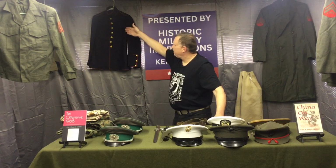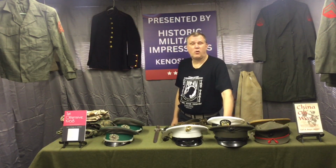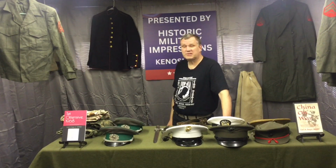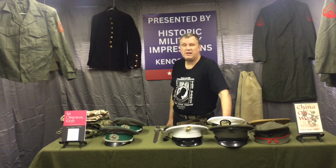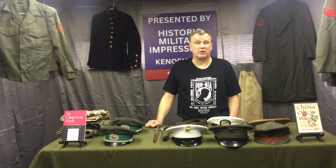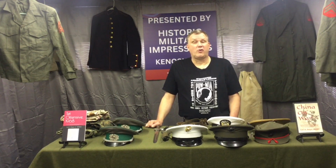We also picked up a nice example of the Marine Corps pre-1946 blues blouse. I think this one is pre-World War II based on how it's made and the thickness of the collar. No rank, no nothing on it. It's a plain, what they call the horse jacket, or the horse blanket jacket. No pockets on the front, where it's at in '46.